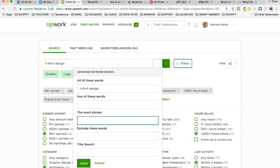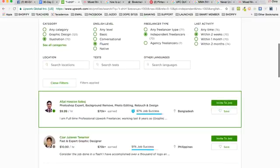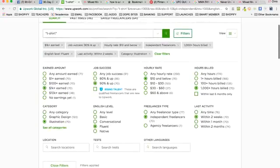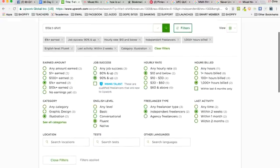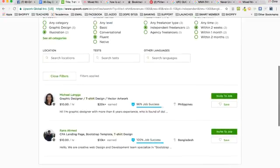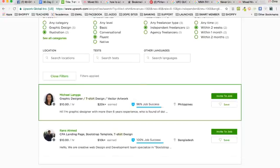So you could even do the exact phrase t-shirt, apply, and you can also see in the title, see how they have the title? You could do that in an exact search. You can say title search, t-shirt, and t-shirt with a dash maybe isn't the one that you want. But you can go in here and find people with exact searches. So here's two, t-shirt, t-shirt design. And you go in and find, here's two great people.